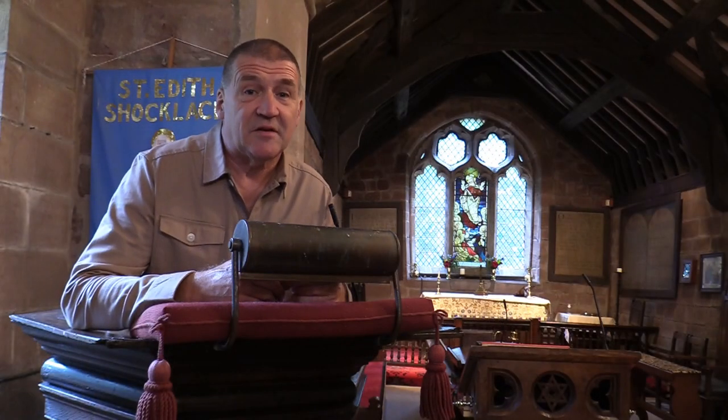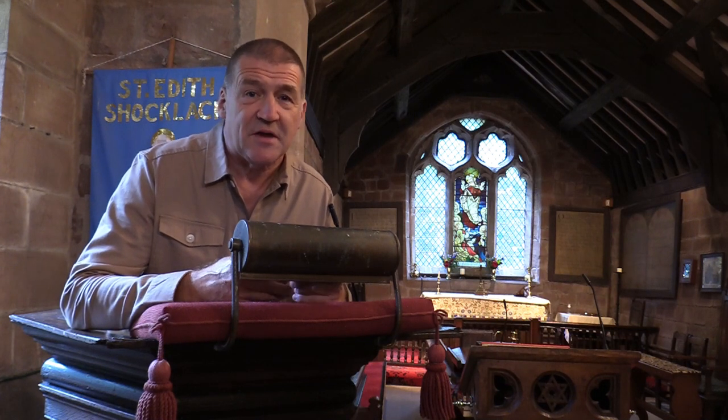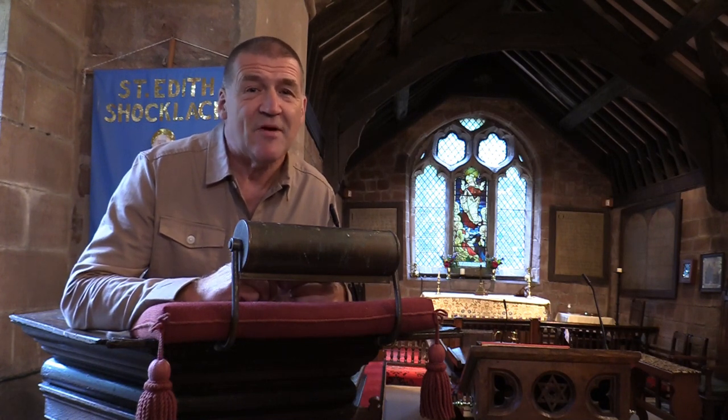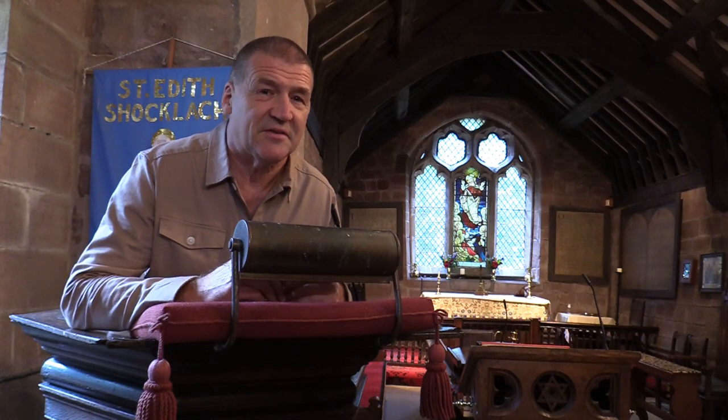It's here within St Edith's that we find this beautiful oak pulpit dated right back to the year of 1687. If you look below, you can see the date in brass nails, and having travelled around many churches in Cheshire, this is the first one I've seen of this style.